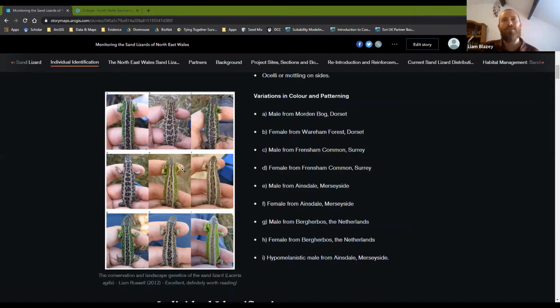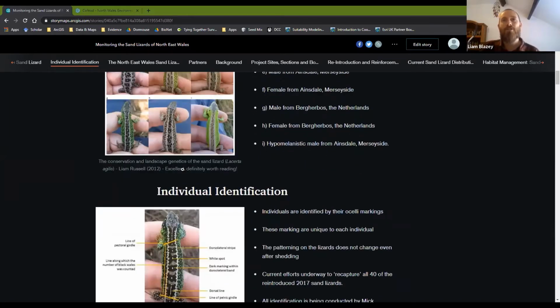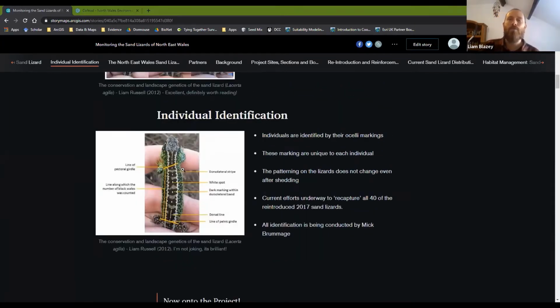I can't recommend reading it enough. In fact, I pinched another image from it. This is a little bit about identifying the lizards. So one of the aspects of the project is, we release the lizards, and then the goal is to try and find them again. So we know whether they're dispersing properly. Now, there's a particular way of doing it.